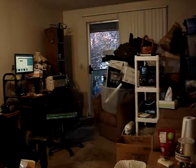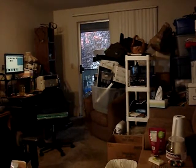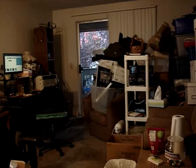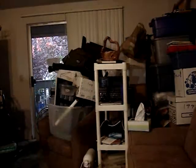I thought I'd give everyone a look at what we pared everything down to. Not a whole lot, truthfully, compared to what we used to have. I know this looks like a lot, probably, to some. It's all kind of crammed into the living room. Hang on, let me see if I can move the camera a bit. Here we go.